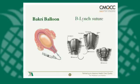Obviously use all of the other tools that are available to you, the Bakri balloons, the B-Lynch sutures, and there are other types of suspension sutures. We were very much advocating that everyone knows how to do them before they actually need them. And it's easy enough to make simulation models of the uterus to practice them, just out of felt that you can get at any store, and then just stuff it with cotton, and then you can have them practice the sutures before they need them.